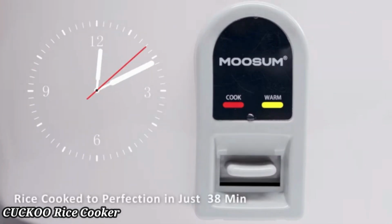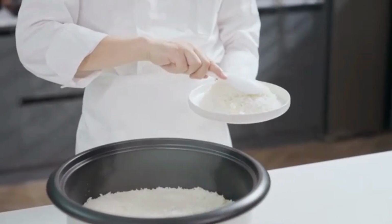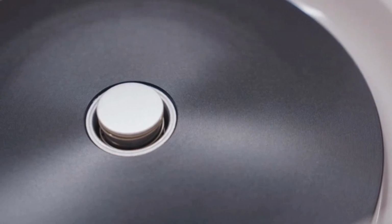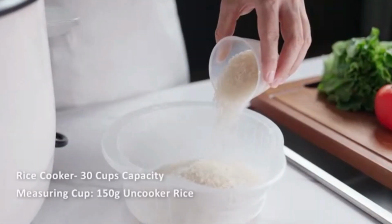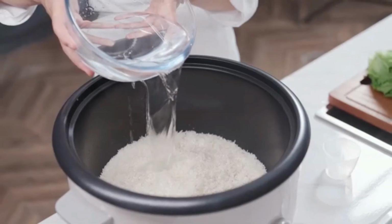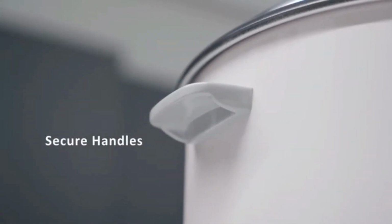CUCKOO CR0375W 3-cup rice cooker. The CUCKOO CR0375W MyCom rice cooker and warmer is perfect for small households, offering a 3-cup uncooked capacity, yielding 6 cups of cooked rice. With advanced MyCom technology, it ensures precise cooking by automatically adjusting time and temperature.